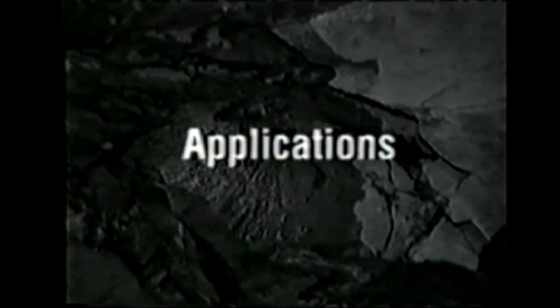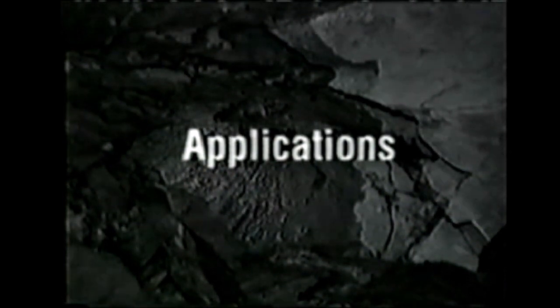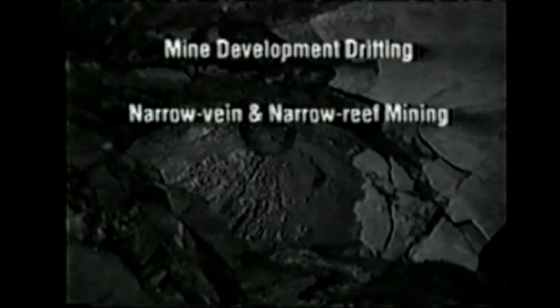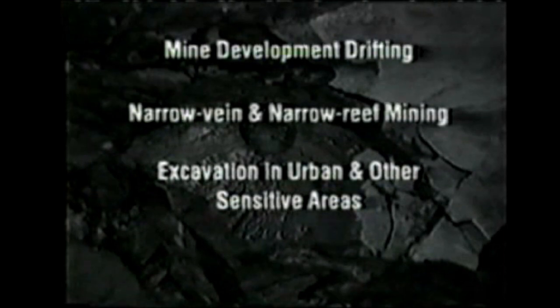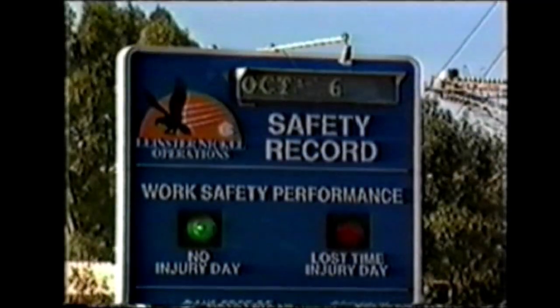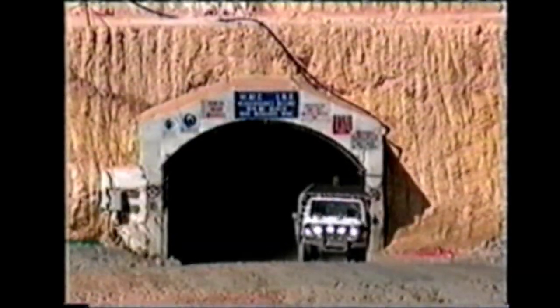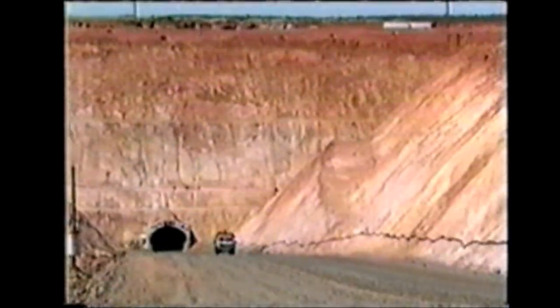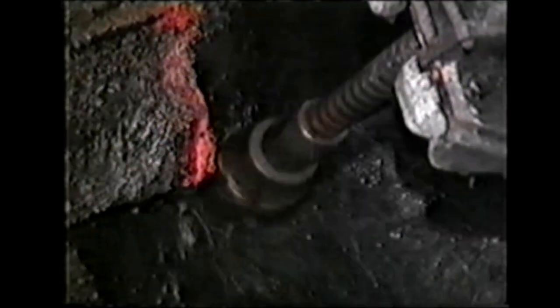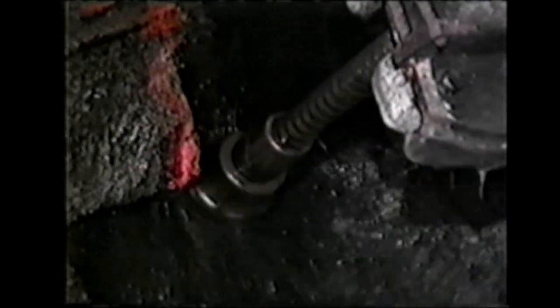Sunburst will focus its developmental efforts in four primary areas, each of which utilize the various strengths of PCF technology. These are mine development drifting, narrow vein and narrow reef mining, excavation in urban and other sensitive areas, and civil tunnelling. Sunburst is currently operating its first full-scale excavating machine based on PCF technology to develop drill drifts in the ore body of Western Mining Corporation's Perseverance Mine near the town of Leinster in Western Australia. This machine is called the Sunburst ITC 415 PCF Excavator.